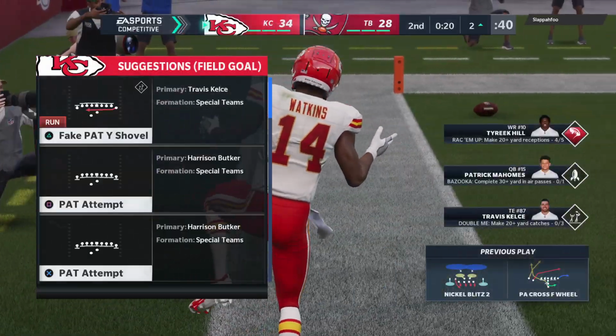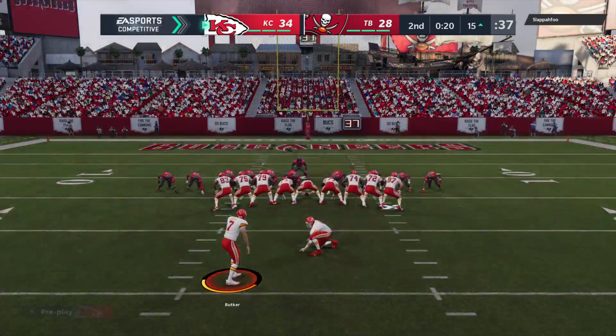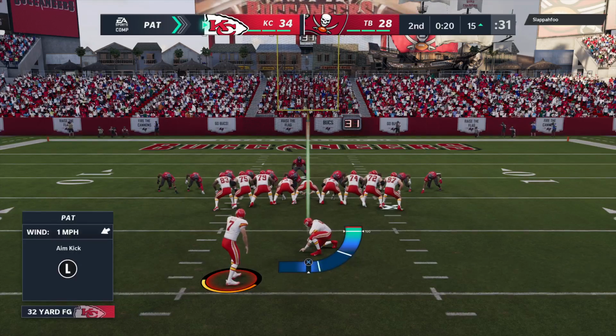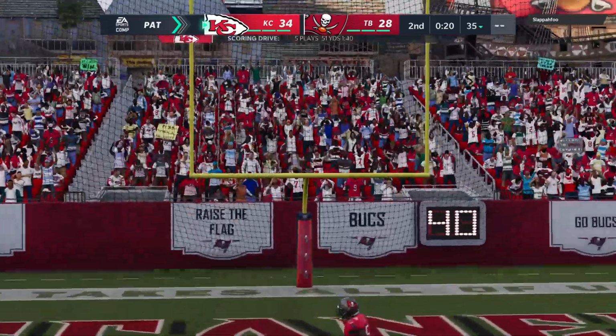Sammy Watkins as the first half is winding down. And the Chiefs have broken our tie as they take the lead. And that touchdown gives them a touchdown lead before they attempt the extra point. What a great way to end the half. Yeah, great job to put themselves in front.